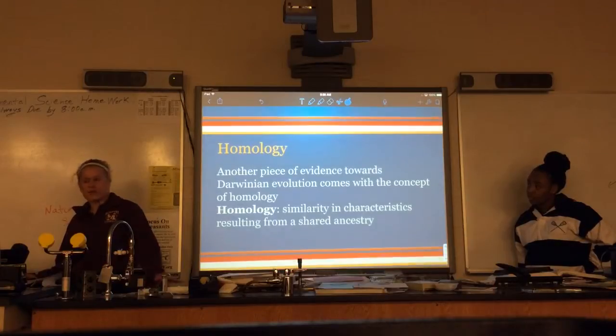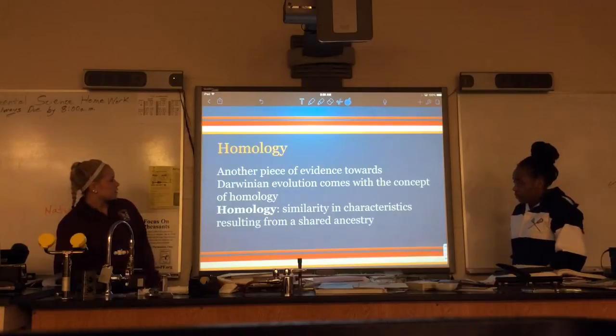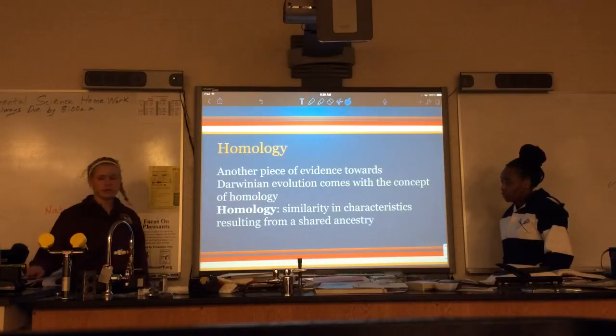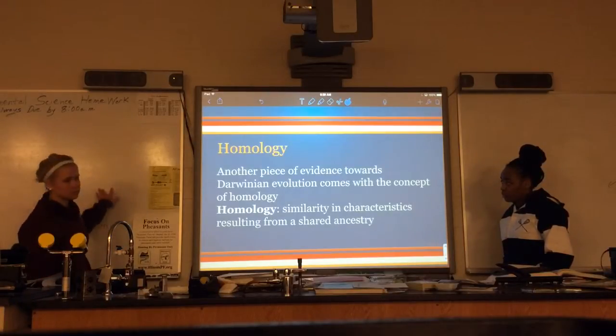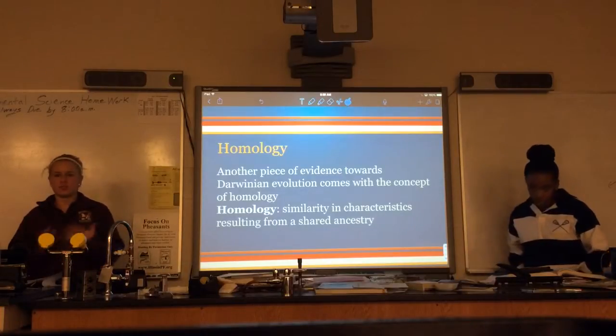Homology is another piece of evidence towards Darwinian evolution, and Darwinian evolution comes with the concept of homology, so this is a really crucial factor to explain evolution. Its definition is a similarity in characteristics resulting from a shared ancestry. This comes from his idea of divergent evolution, where we all come from a common ancestor and then spread into different species because of different factors, different environments.